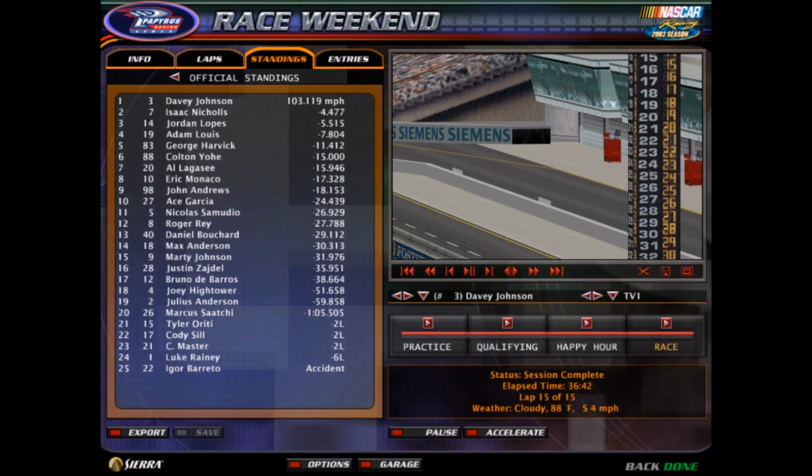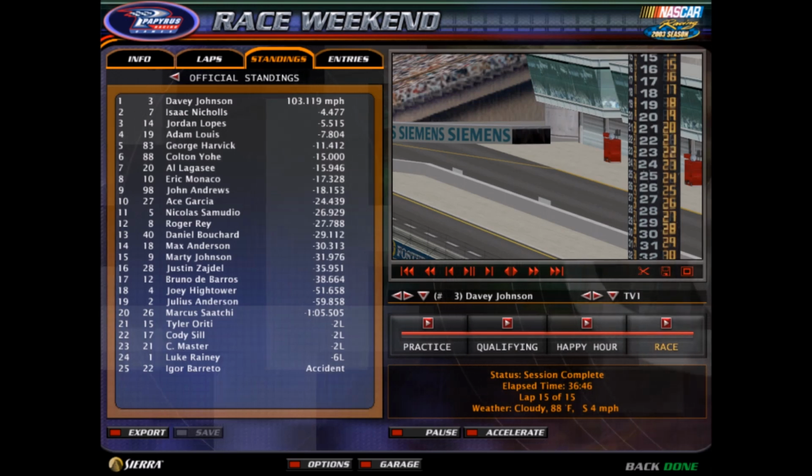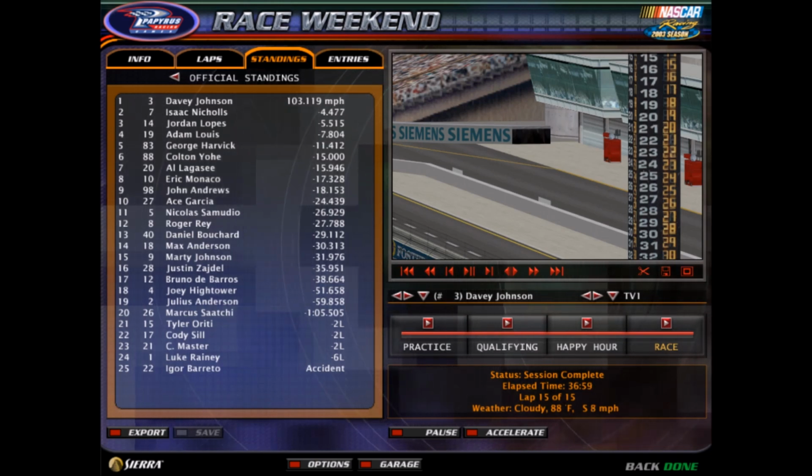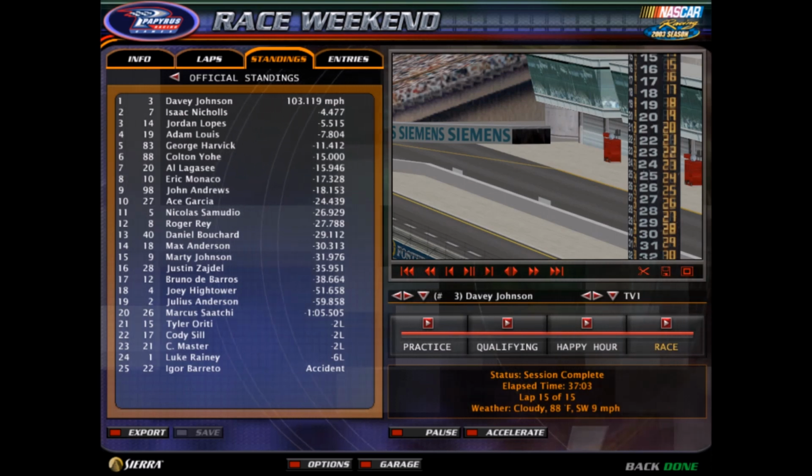But later tonight, we got the Rockstar Pro Series on the oval. Davey Johnson's going to have momentum coming into that one because he's in that race along with a couple other guys in this series. Nicholas Amadio is also going to be in tonight's race. Marty Johnson will be as well. As a matter of fact, Cody Sill is. Those are the only guys, I think. Only those 4 guys will be racing tonight.